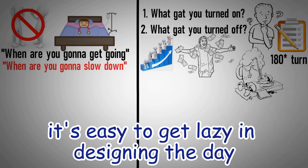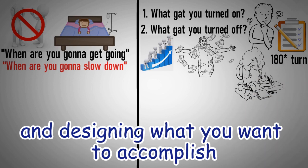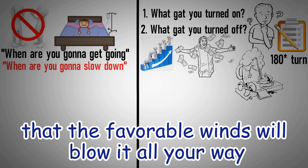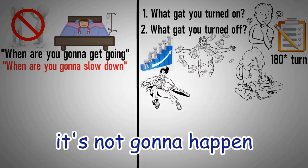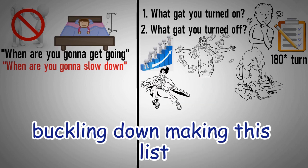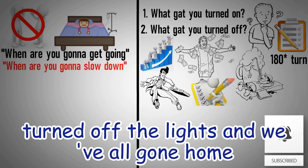It's easy to get lazy in designing the day and designing the year and designing the future and designing what you want to accomplish and just cross your fingers and hope it'll all work out, that the favorable winds will blow it all your way. I'm telling you, it's not going to happen. So this is part of the exercise. It's just buckling down, making this list. And you've got to continue this long after we've turned out the lights and we've all gone home.